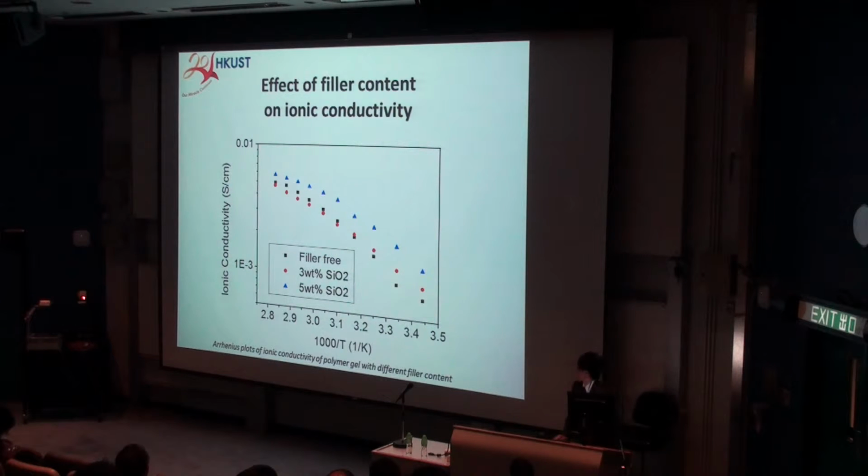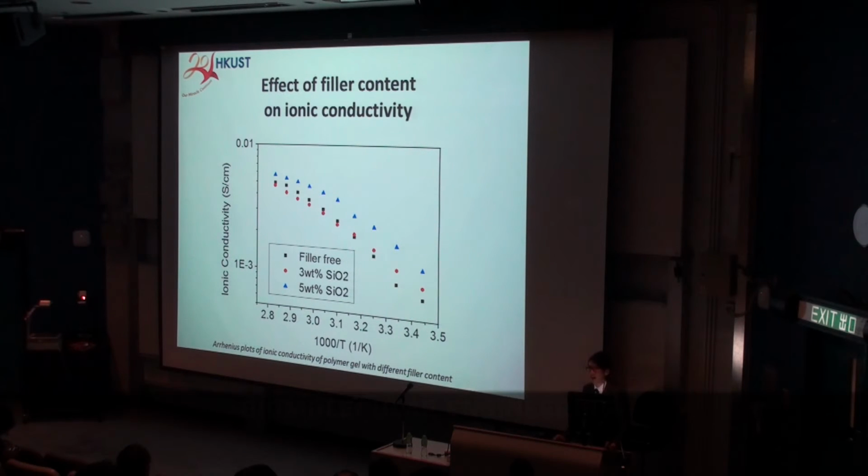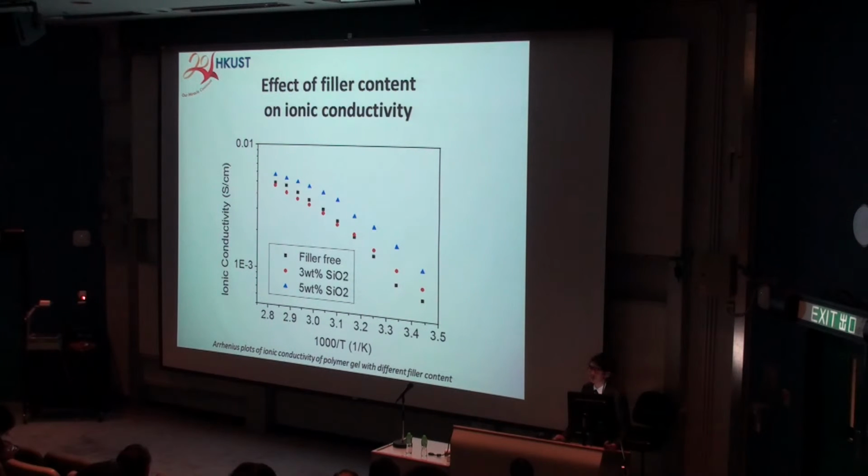And when we increase the temperature, say to 50 degrees C, you can see the difference between the samples becomes smaller and smaller. That means at high temperature, the effect of the filler on the ionic conductivity is less significant. And you can see at 80 degrees C, all these samples show a similar ionic conductivity. And this may be caused by the reduced viscosity of the ionic liquid at high temperature, and this can compensate the positive effect of the additional fillers.